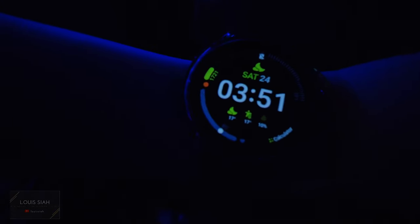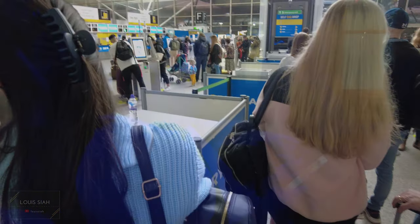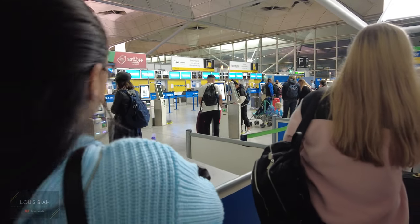So we are in the National Express to the airport, Stansted Airport. It's 3:50 in the morning on the 24th of September. And we're back here again since April, right? April or May, I don't remember. This time with my brother.